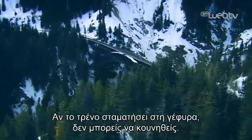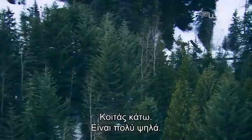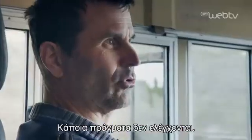If your train stops on Stony Creek Bridge, you can't move anywhere. You look way down, so it's a big drop. The worst thing may be derailment. That'd be the worst issue. Some things that are out of your control.